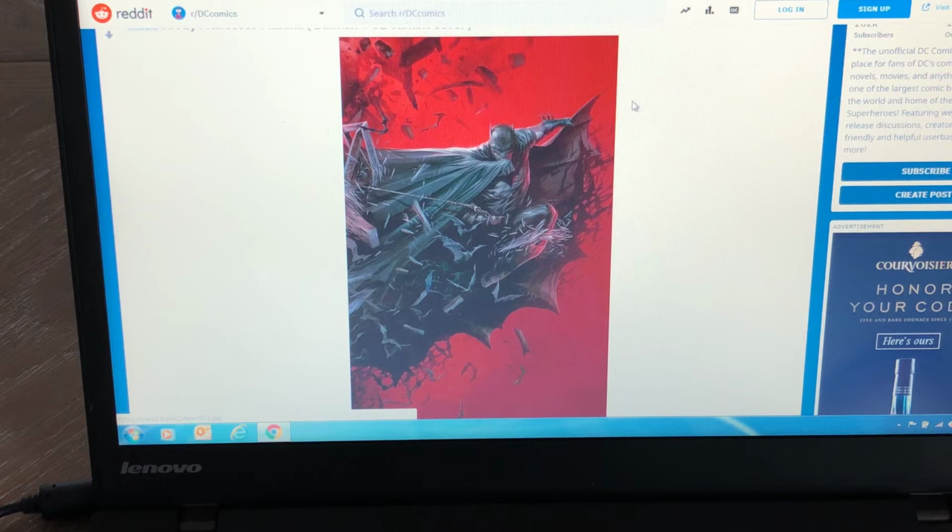I don't know if you know this about me or not, but I love a red and black cover. And this is probably the best cover I've seen this year. I am predicting that this will be a hot comic book because of the cover. I could be wrong. A lot of the Batman books, not most of them, even with Mattina doing the artwork, most of them are at cover price.